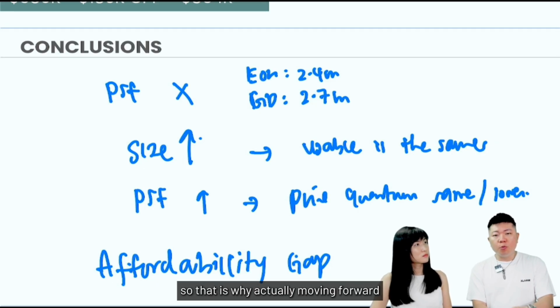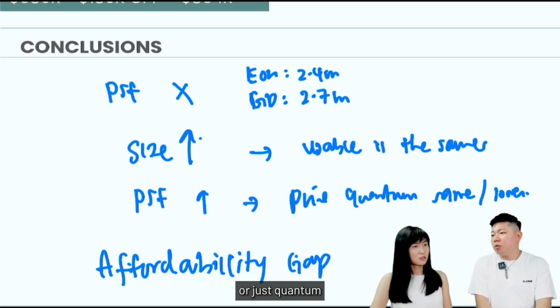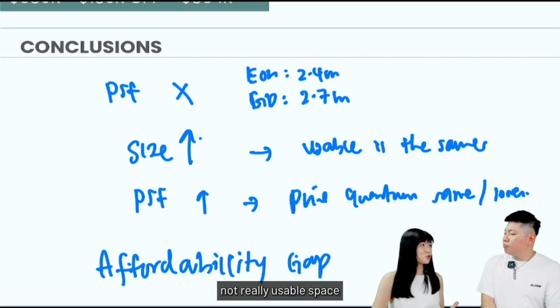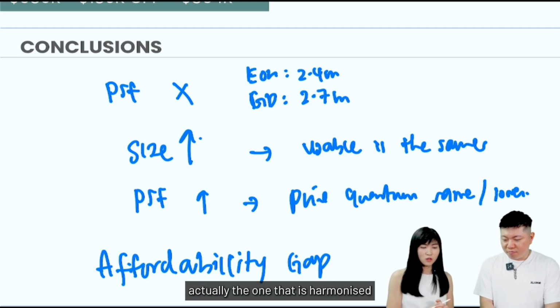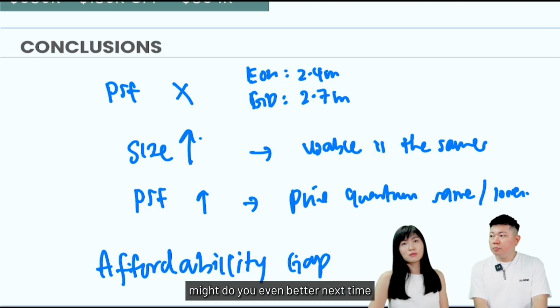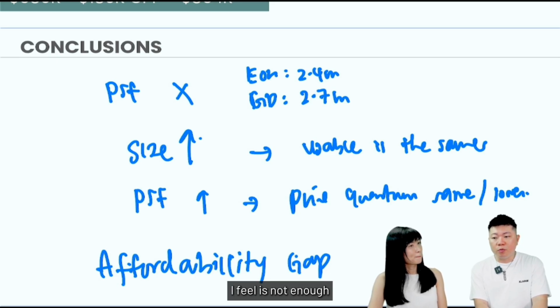So that is why moving forward in today's market, I don't think we should be looking at just PSF. If you look back at the bay window era, the bay window is technically not really usable space. Then if you look at this era today, the units that are harmonized, even though they are smaller on paper, might do you even better next time. So understanding PSF and quantum in today's market, I feel is not enough.